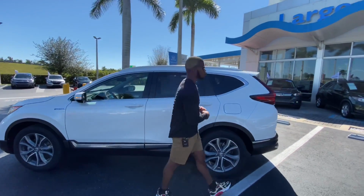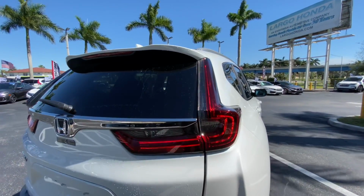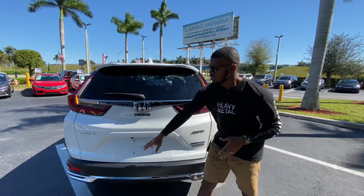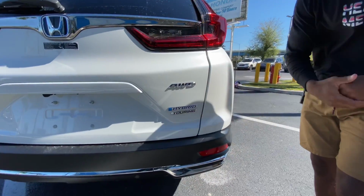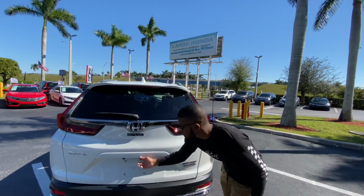Taking a look at the rear of the vehicle. You have these vertical style tail lights here. They're basically full LED tail lights. Just like in the front face, you get this painted emblem here, which is blue, to signify that's the hybrid trim. Your CR-V badging is here. You have this all-wheel drive badge here with your Touring badge and Hybrid badge. A standard backup camera. You also have some chrome down here, the lower part of your fascia, with rear parking sensors.